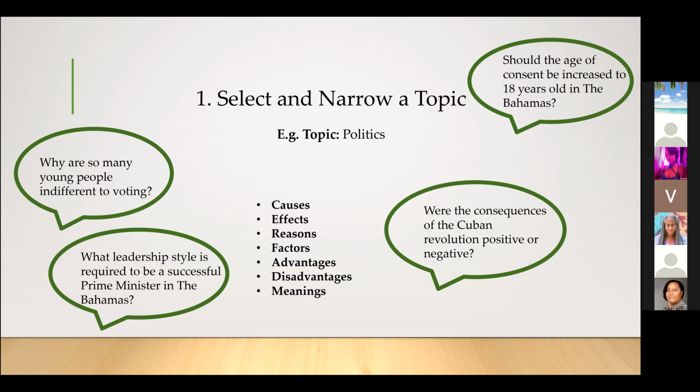What leadership style is required to be a successful prime minister in the Bahamas? That might be a topic that relates to politics that I pursue maybe in a psychology class where we're looking at different forms and levels of leadership, right? Should the age of consent be increased to 18 years old in the Bahamas?